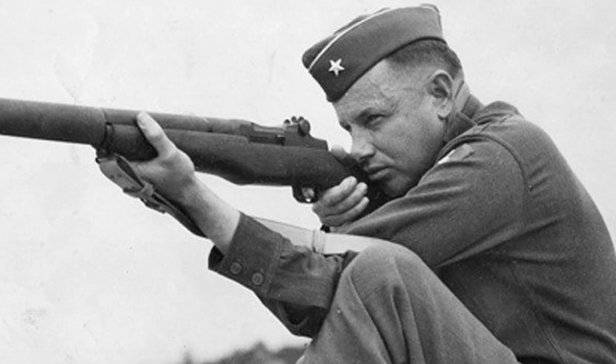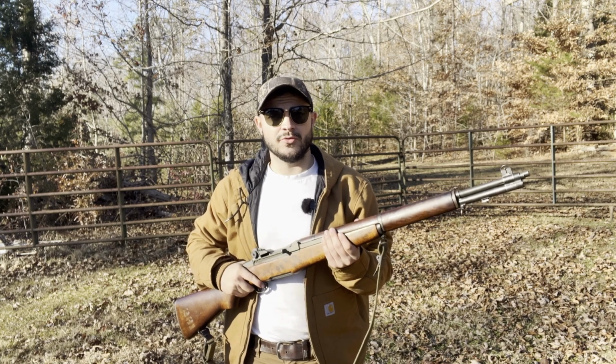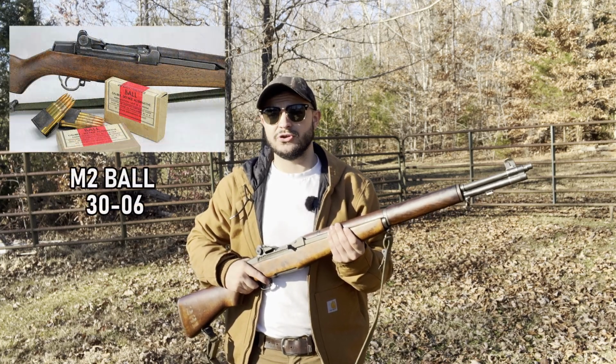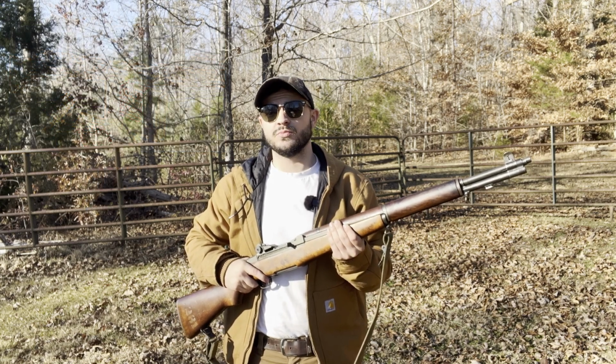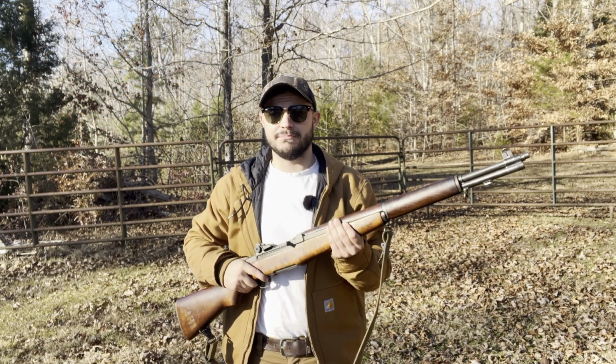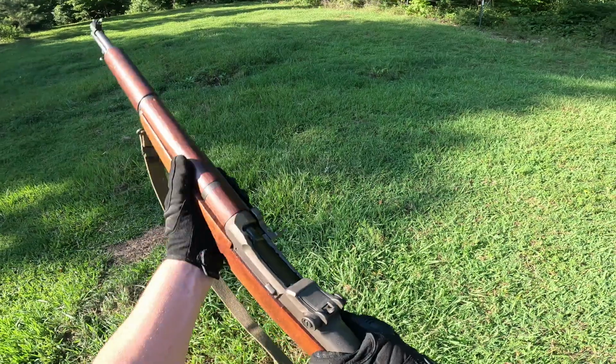Making its first appearance in World War II, this simple operating mechanism made it an incredibly useful tool on the battlefield. The fact that this semi-auto rifle was chambered in M2 ball .30-06 meant that it would deliver devastating blows against enemies who often wielded low-capacity, outdated bolt-action rifles. Maybe I should demonstrate.